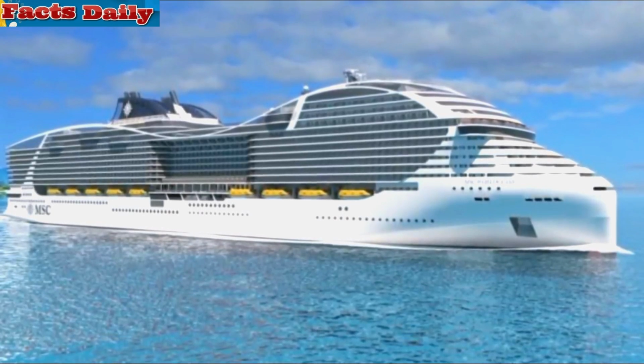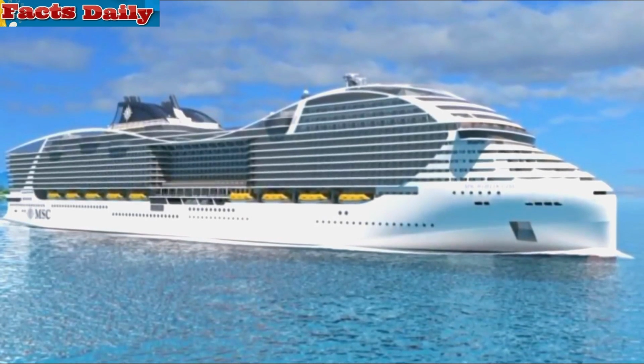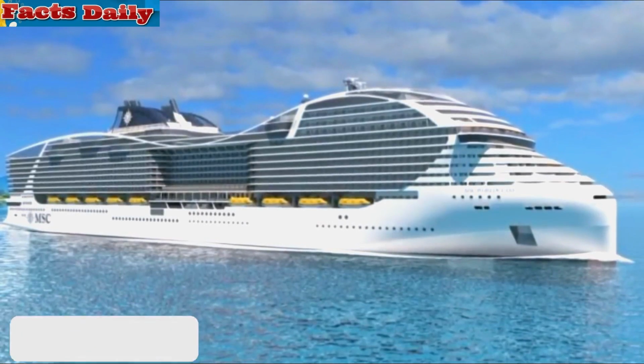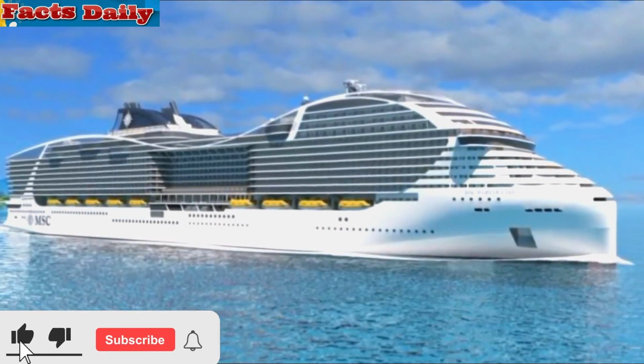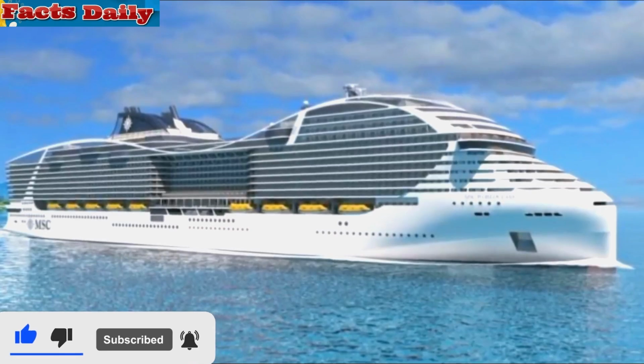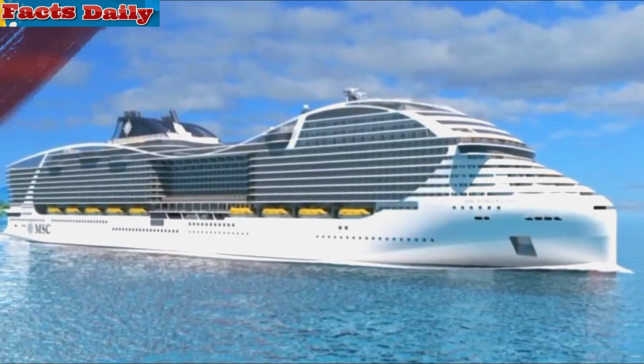The MSC Cruises ordered 2 giant ships from the STX France and keeps the option of ordering 2 more. These 200,000 gross registered tons volume ships will be delivered between 2022 and 2026. The 330 meters long ships will have 2,760 cabins.